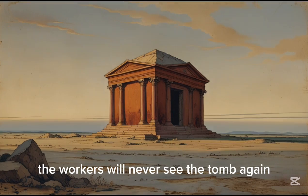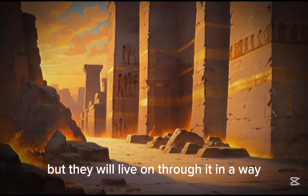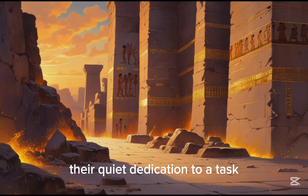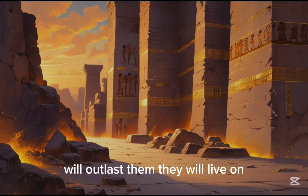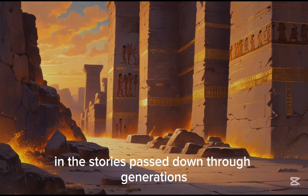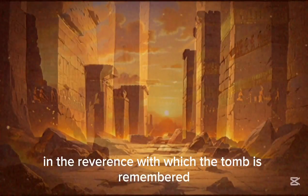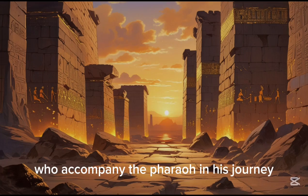The workers will never see the tomb again, but they will live on through it, in a way. For their sweat and toil, their quiet dedication to a task far greater than any one individual, will outlast them. They will live on in the stories passed down through generations, in the reverence with which the tomb is remembered, in the shadows of the gods who accompany the pharaoh in his journey.